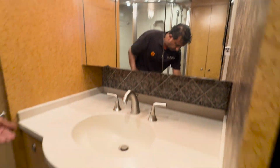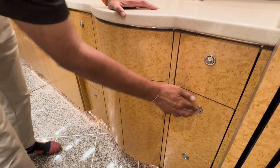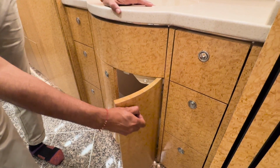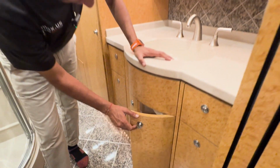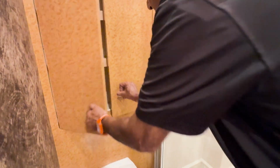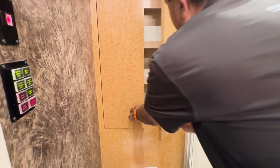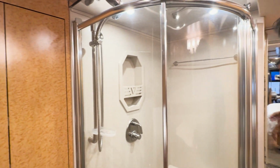All right. Some storage below. You got 6 drawers, 3 on each side, pretty deep. And then you got some more storage below here. Man, I'm telling you, this thing is packed with storage. Nice size toilet. Speaking of more storage, there's another cabinet back here behind the toilet. You can put some toilet paper, whatnot have you.